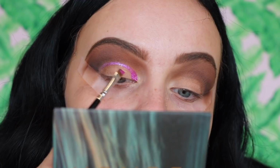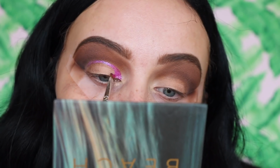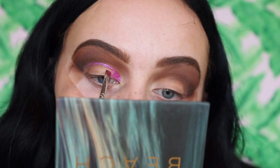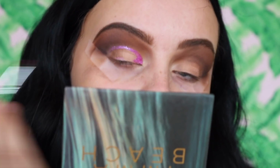So I'm just making that shape of that cut crease. And then I'm gonna keep filling it halfway to make that center hole of where I want that orange to go.